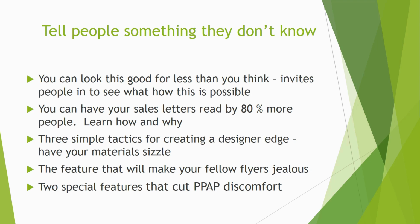You can, for instance, use a line like "You can look this good for less than you think." All right, so again, it invites people in. It doesn't give them all the information; it invites them in to read more. You can have your sales letters read by 80% more people, or your sales emails. Learn how and why. 3 simple tactics for creating a designer edge. Have your material sizzle. That might be a tagline for someone who does brochure work. The feature that will make your fellow flyers jealous.